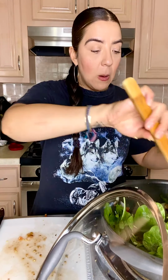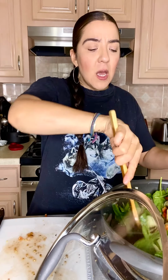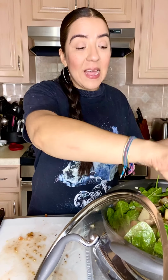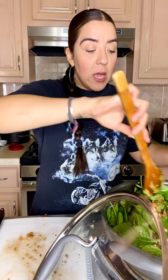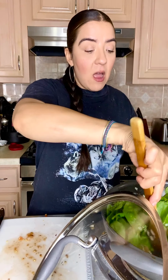I'll use a little bit of black pepper. And you can even use cumin if you want to. There's so many other seasonings that you can use, but I really love to infuse my foods with cilantro. You'll notice that I use cilantro a lot. I like to use parsley too. And then you can top it with salsa and avocado.